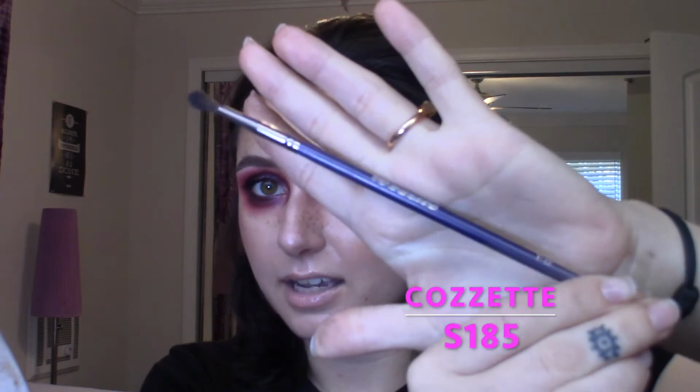Looks like this. I got this at IMATS last year, and I am obsessed with these Cozzette brushes. I wish I went this year so I could get more. I love this. I think I saw Nikki Tutorials use this when she was blending out a cut crease, and that's why I bought it initially, but I really don't do a lot of cut creases, so I love this for shading on the outer corner and then bringing color into the crease.